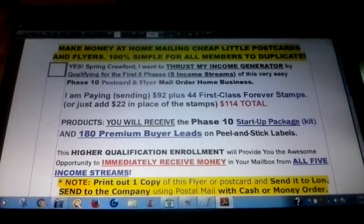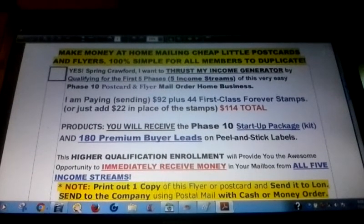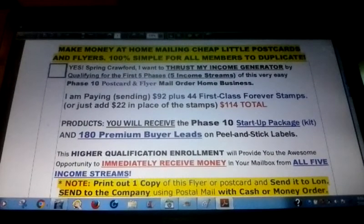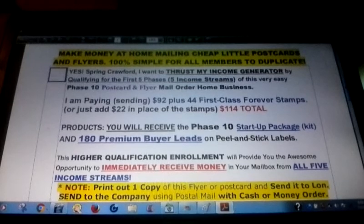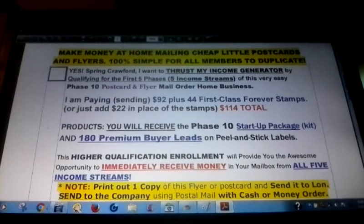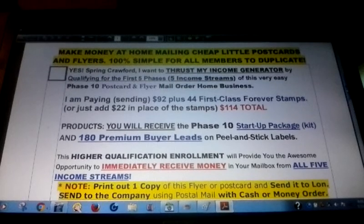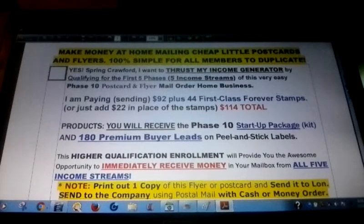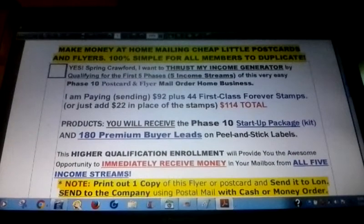I moved to mail order because the learning curve for online internet marketing is very steep, and I've been doing this since 1997, so I can do the computer stuff, I can do the online stuff, but a lot of people don't want to, or they don't have time to learn all this stuff. So if you can put a postage stamp and a lead label, a mailing list label on a postcard or an envelope, and stuff an envelope, you can do this business. It's very simple.